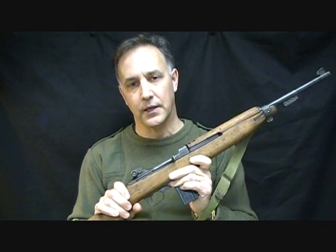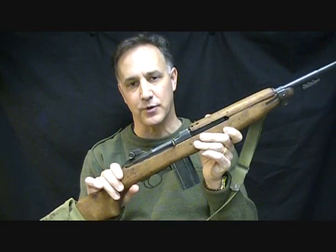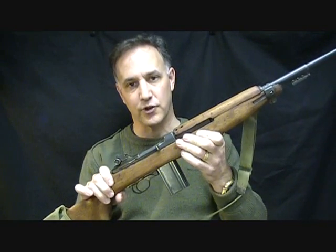The M1 carbine, it's a great self-defense weapon. Can be used just as a handy little lightweight rifle. Just fun to shoot, great to go out and target practice with, and very reliable. The M1 carbine, great little rifle.